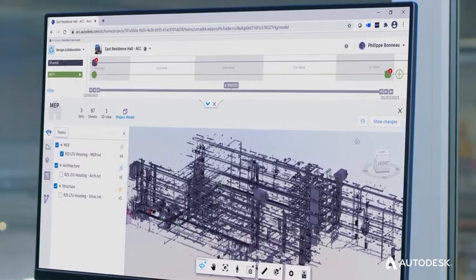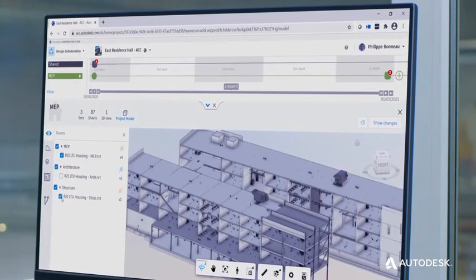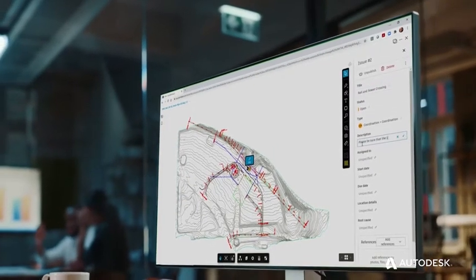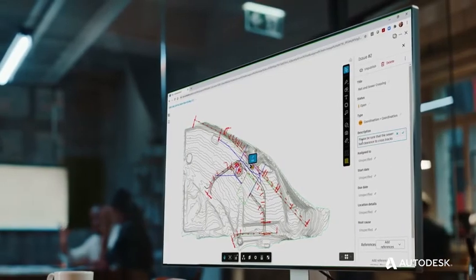You'll always have visibility into design development with contextualized change analysis by easily viewing any combination of models. All of this helps reduce miscommunication, rework, and RFIs, and will improve the productivity of your design teams.